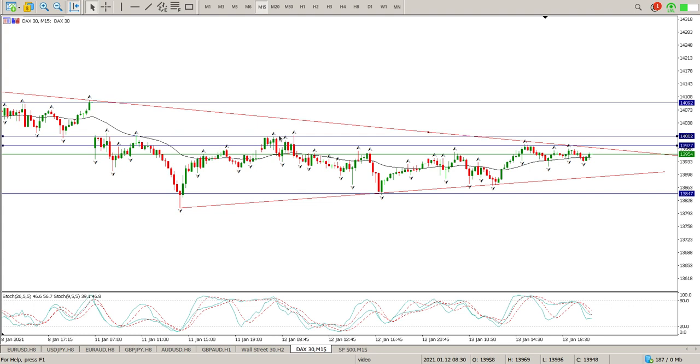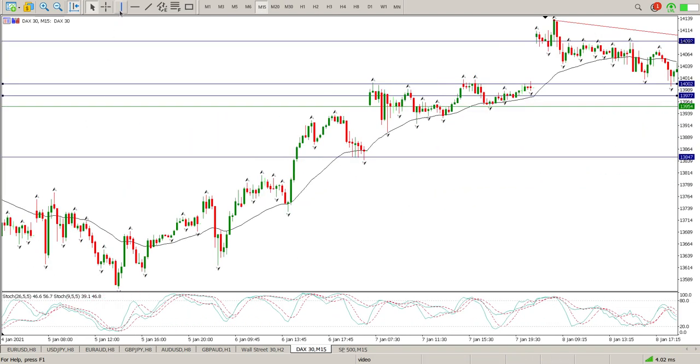Well, unless we do break some big levels like 14,000. So that would mean we'd have to close that gap, come back, test 14,000. That test needed to be successful. Then I'll start getting excited about an entry. Otherwise, if we break the range to the downside, then I'll start getting excited about an entry further down here.